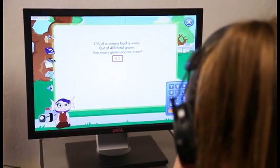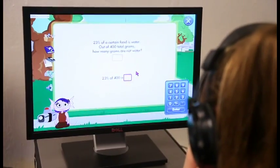The graphs and reports will be very helpful come parent conference time. The graphs are very easy to read. They're very parent friendly. I can very easily show a parent where the students have mastered the skills versus where they're still working on those skills. They're also really helpful for my own instruction as well.